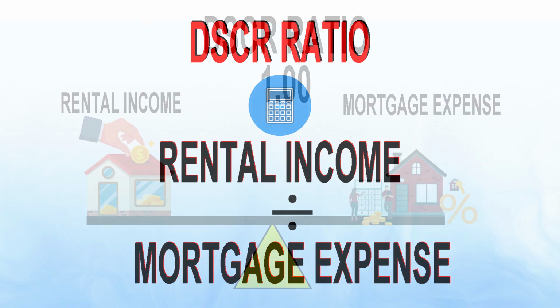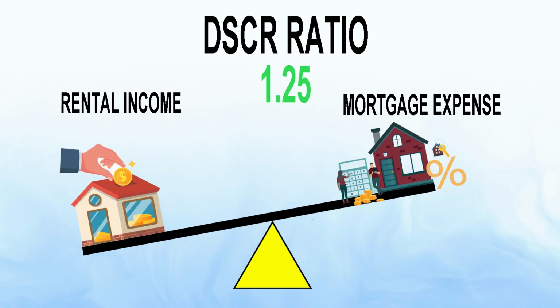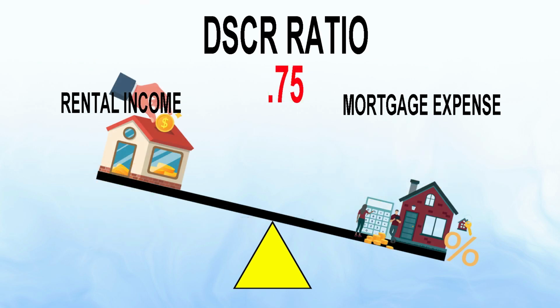Now, if the ratio is 1.0, it means that the property is breaking even each month. If the ratio is higher than 1.0, it means the property is turning a profit each month. And if it's lower than 1.0, it means it's losing money monthly. Lenders are looking for a ratio of 1.0 or higher. The larger the number, the safer the investment in the eye of the lender, which means that they're going to be more generous with their lending terms or lending requirements.